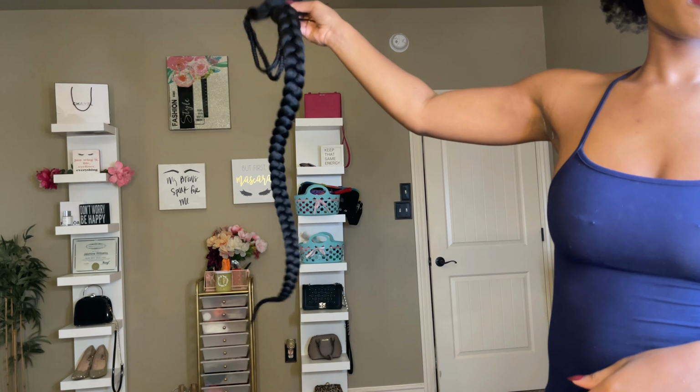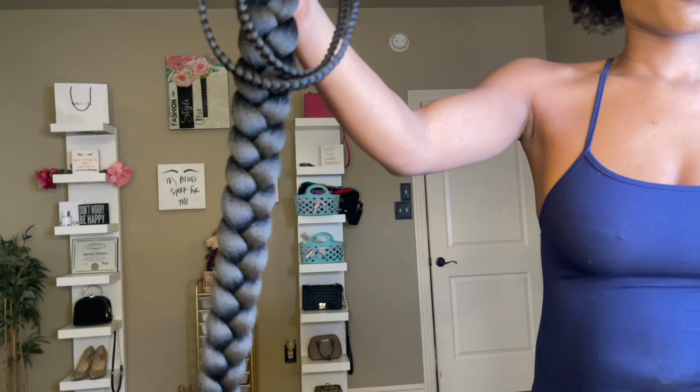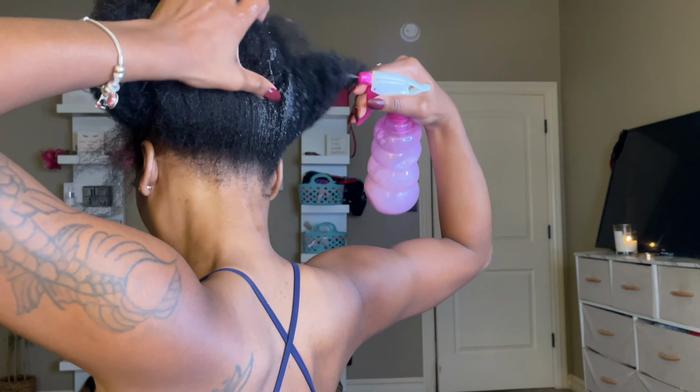So this braid is a premium fiber braid. It's natural looking, seamlessly blends in with any hair type. You can place it high or low to the side to achieve different styles. It's comfortable and lightweight, easy, quick, do-it-yourself application. So let's go ahead and get into this video.